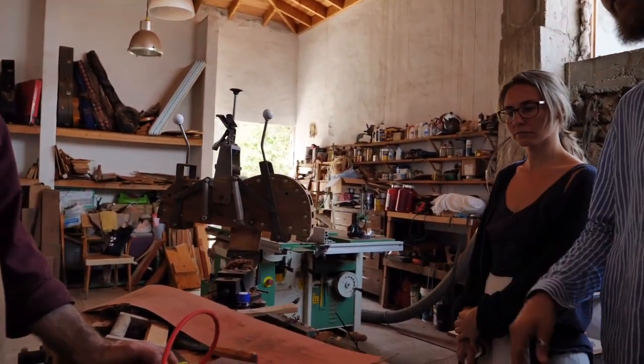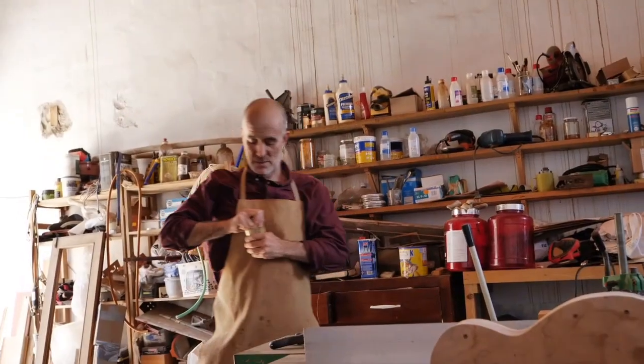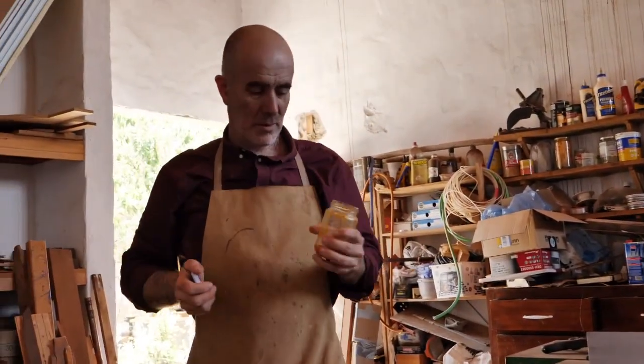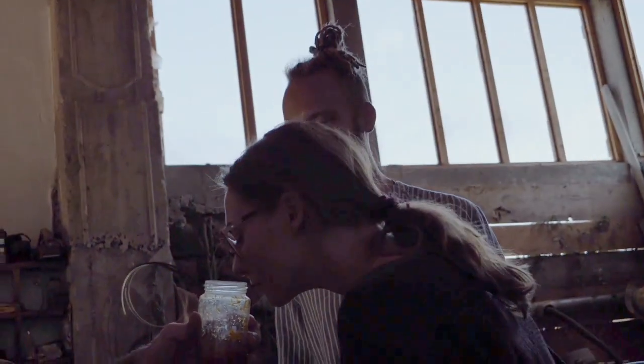The heating mat is heated to 120 degrees Celsius to make the wood flexible. Vicente shows us the paint he's using. It is dissolved in high-proof alcohol and smells very intense. If he applies it, he can't drive a car afterwards, he joked.